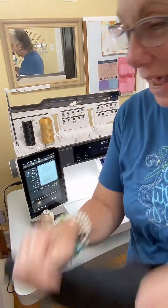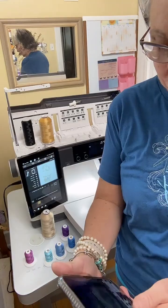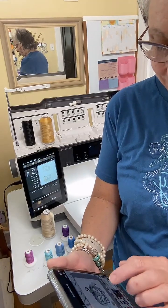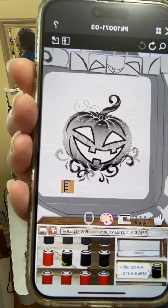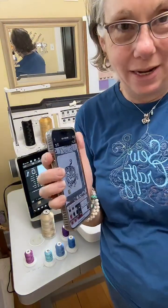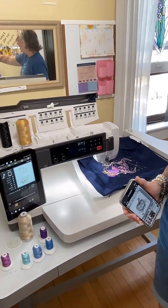I'm making a spooky bag today. It's going to be a trick-or-treat bag, and it's going to look like this on the bag. But it's going to be white. All right, it'll be white. So I hope you're having a great Sunday.